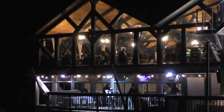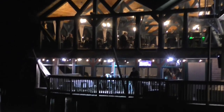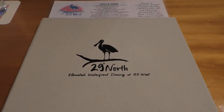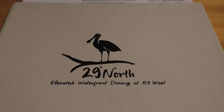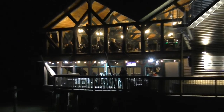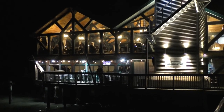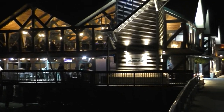So as you can see here, I said we're eating at 83 West, and 83 West is actually the downstairs right there. They're the same restaurant, but 29 North is the upstairs. It's a little more high-end. It has just a different menu. That's where we ended up eating, but we did have things on the menu from both restaurants. But yeah, highly recommend. Absolutely awesome meal.